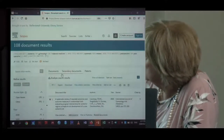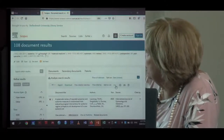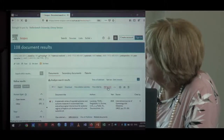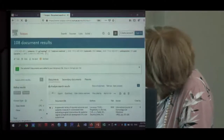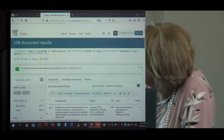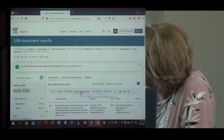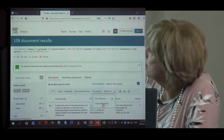For the ones you've selected, you can also add to a list, which is quite handy. Sorry, let me just see here. What did it say here? View or manage your list. Let me see if I go there. Oh yes, this is actually what I want to show you.